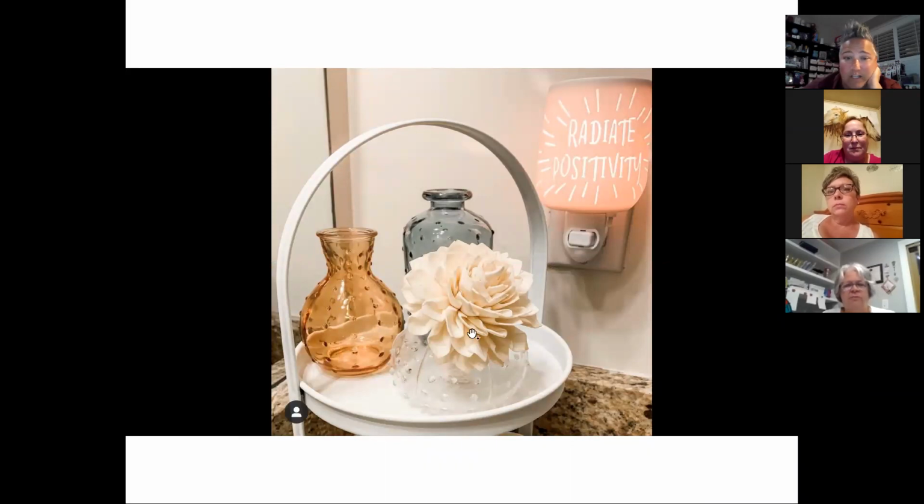This I thought was cool. This consultant took the flower once it was done, once it was empty, and saved it, and then just put it into one of these empty bottles. I thought that was a cool idea. And then, of course, with the plug-in right there, it's a great display.